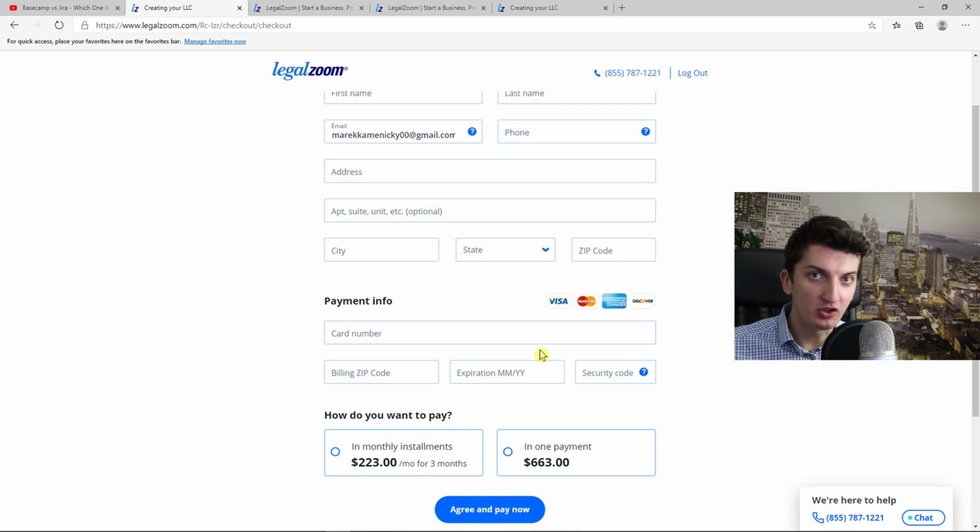Disable all your notifications on your mobile. Disable all your notifications on your PC so that no one can actually bother you. This is really important because you just want to focus on work.